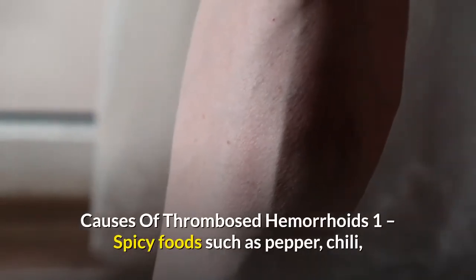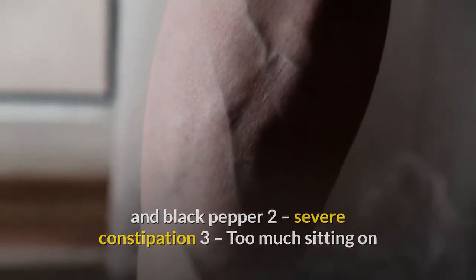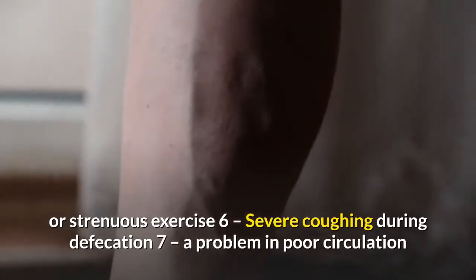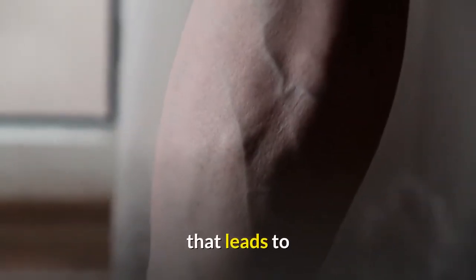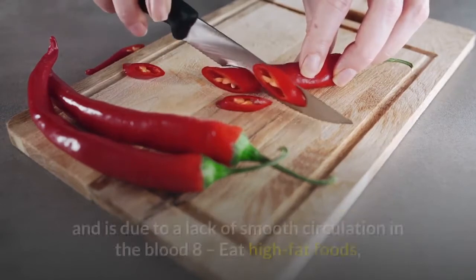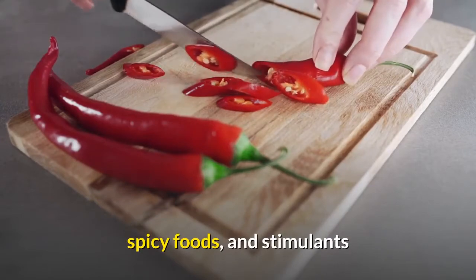Causes of thrombosed hemorrhoids: 1. Spicy foods such as pepper, chili, and black pepper. 2. Severe constipation. 3. Too much sitting on the toilet. 4. Rupture of veins under the skin. 5. Excessive exertion or strenuous exercise. 6. Severe coughing during defecation. 7. A problem in poor circulation that leads to increased pressure on the abdomen, as does blood flow, the rapid expansion of blood in the vein and congestion, due to a lack of smooth circulation in the blood. 8. Eating high-fat foods, spicy foods, and stimulants.